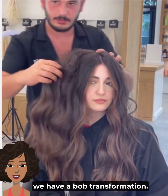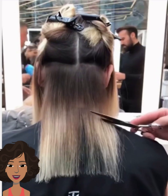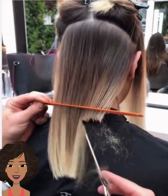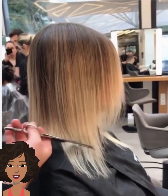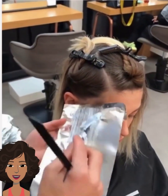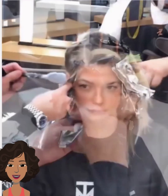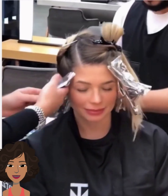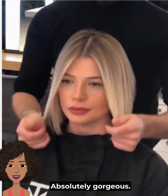So next up we have a bob transformation. The stylist mixes in some color. And bam, beautiful blonde bob transformation, absolutely gorgeous.